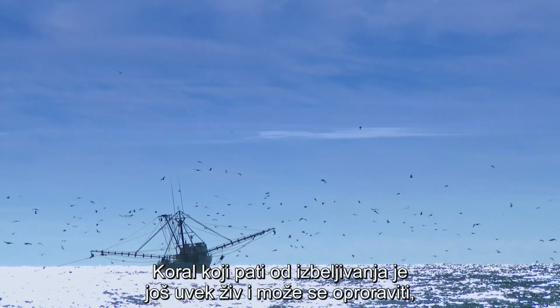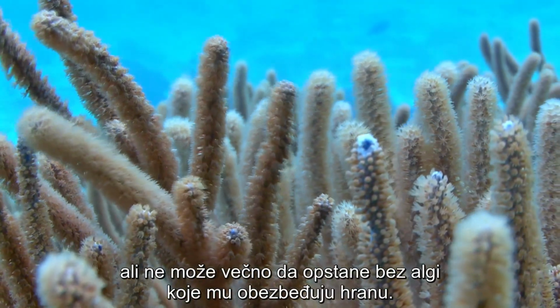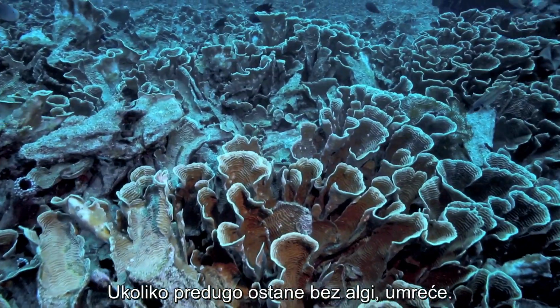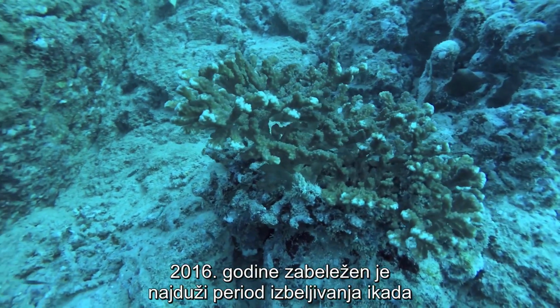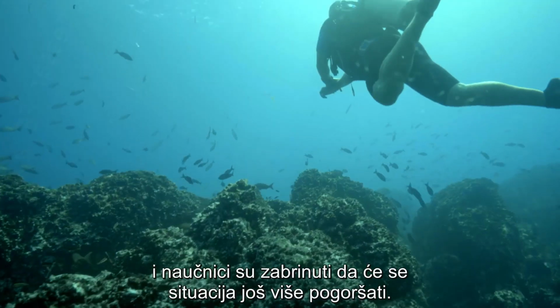Coral that is suffering from bleaching is still alive and can recover, but it can't last forever without its nutrient-producing algae, and if left too long, it will die. 2016 was the longest bleaching event recorded so far, and scientists are worried it will only get worse.